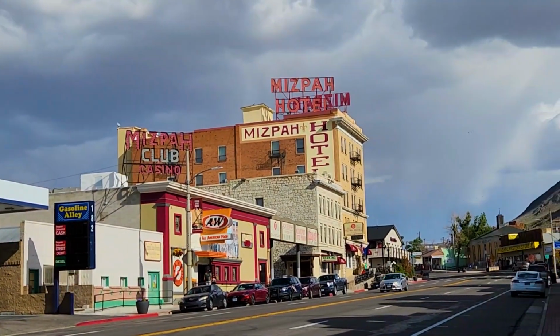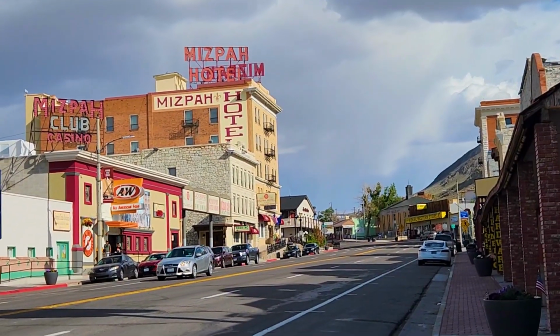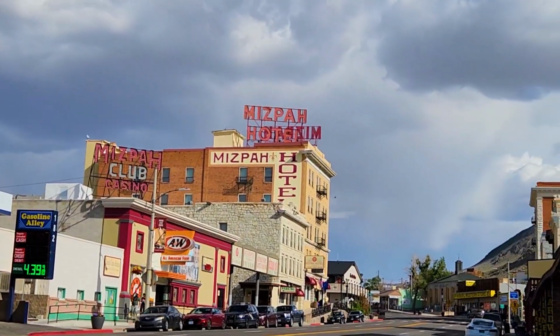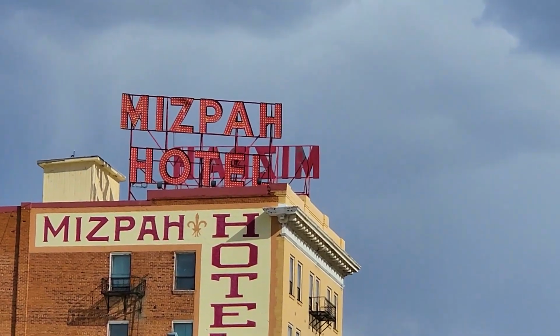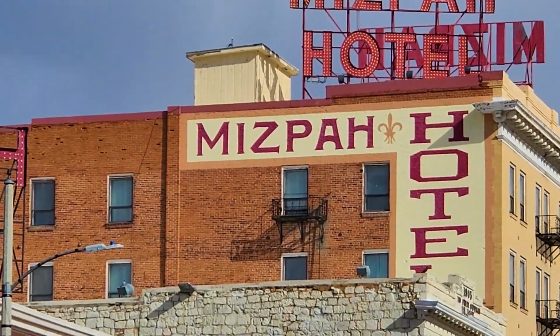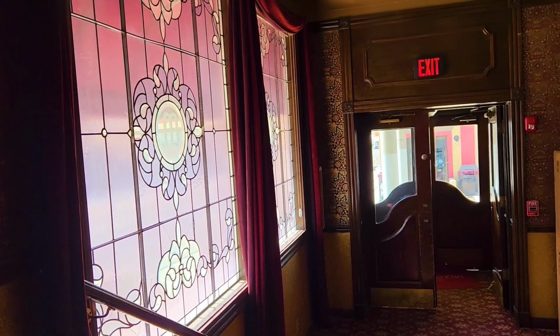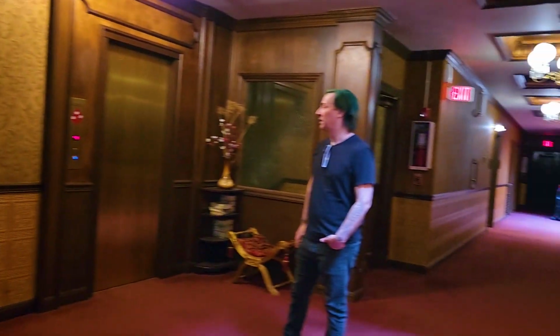The Mizpah was opened in Tonopah in 1907 and was one of the first luxury hotels in Nevada. It was a hub for the booming mining town, and we could feel the vibes of the town just looking at this main street. It featured a casino next door. The Mizpah featured cold and hot running water, steam heat, stained glass, and an electric elevator, one of the first in the state. It was also one of the tallest buildings in Nevada at the time.